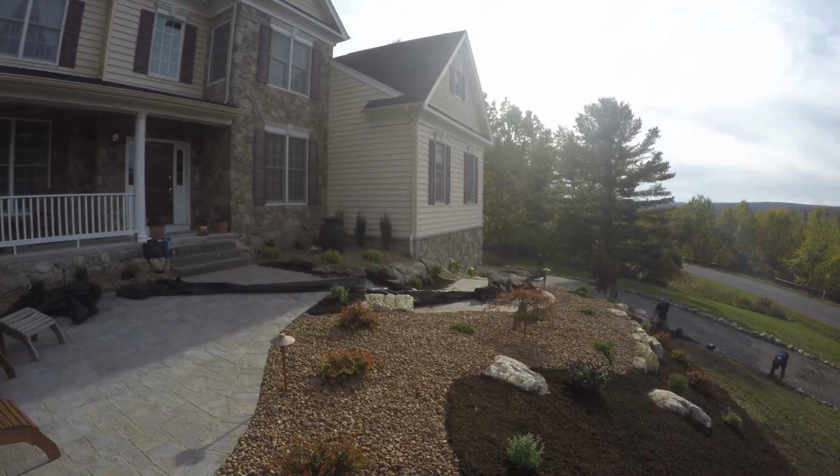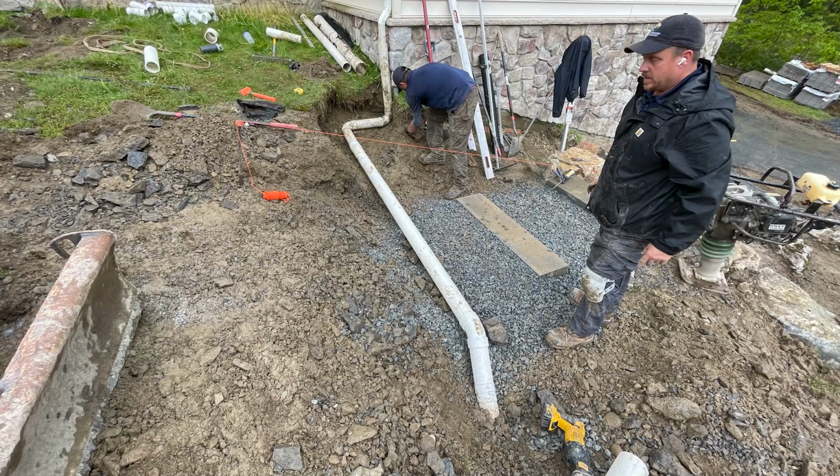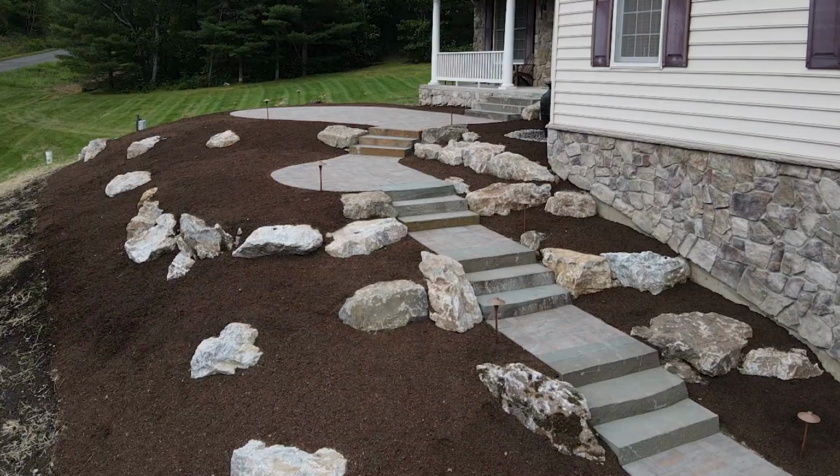Tail end of our project for this year. This was a two-phase project inside of one year. Spring demolition, drainage, hardscaping between steps, boulders, and pavers, plus a fountain and some lighting. And then now we are back here in the fall. It's mid-October, and we just did our planting.